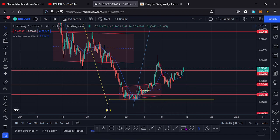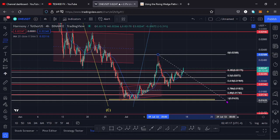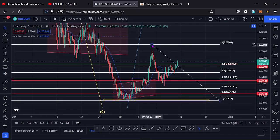So if I apply the fibs to see whether the minimum for that retracement to the lower side has been completed, you can see that from that high we started seeing this retracement to the lower side. We touched this fib level 0.618, even overshot it to the lower side and touched a key area of support at around the $0.019 mark, where we found support, and then we started seeing a trend reversal to the upper side because of that key area of support.